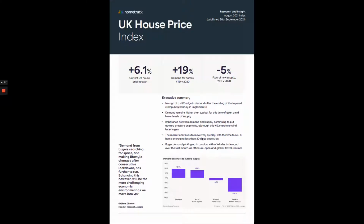Now, the market continues to move quickly in the sense that properties are selling very, very quickly. So as you can see here, to sell a property is averaging less than 30 days, and that's since May. That's incredible, an average for a property to sell. Buyer demand is actually picking up in London, they've noted here.